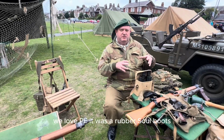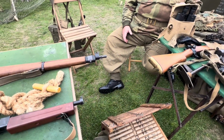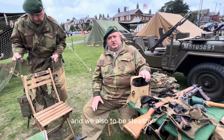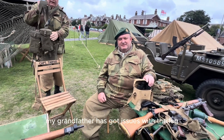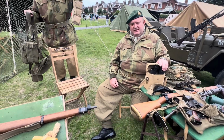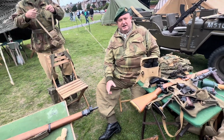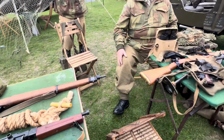It was a rubber soled boot. It's the first commando soled boot. So we've got commando soles. If you look at some of the other soldiers over the way, they've got hobnails. Now, because we did an awful lot of boat work and we also wanted to be stealthy, they gave us rubber soles. These are ankle boots they used in World War II. So the only clamps are just over your ankle. So we finish them off with your puttees at the bottom. That might keep me a bit warmer.